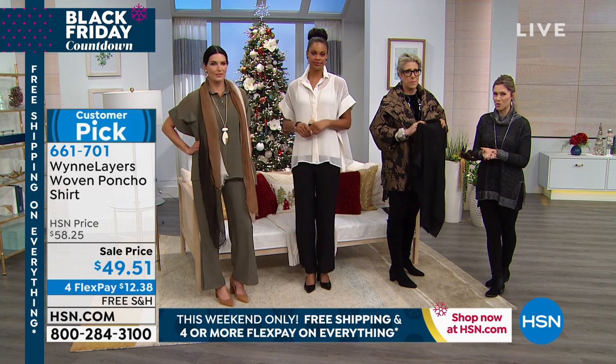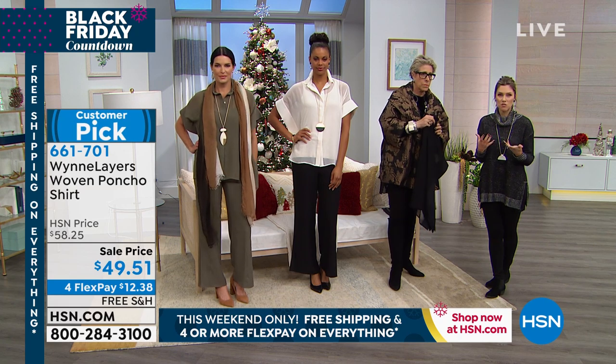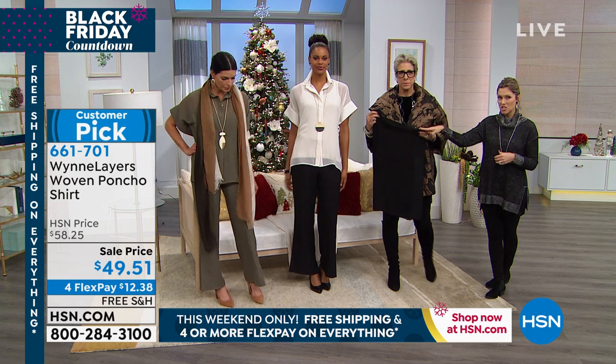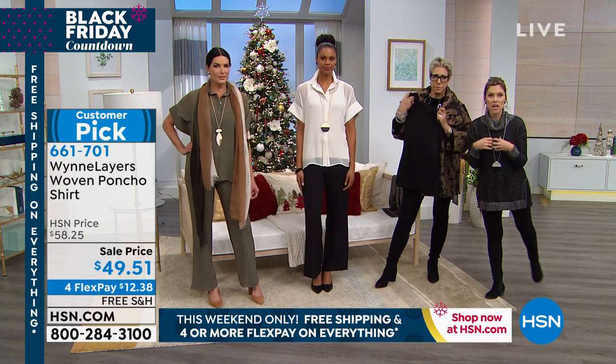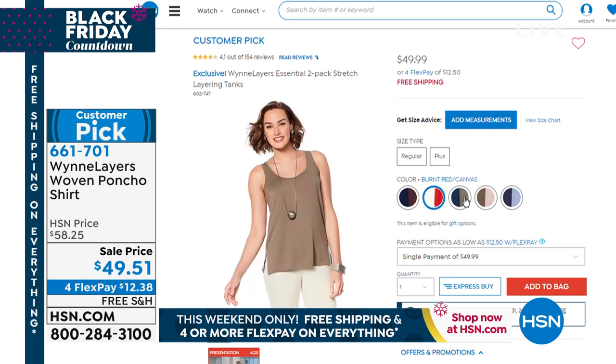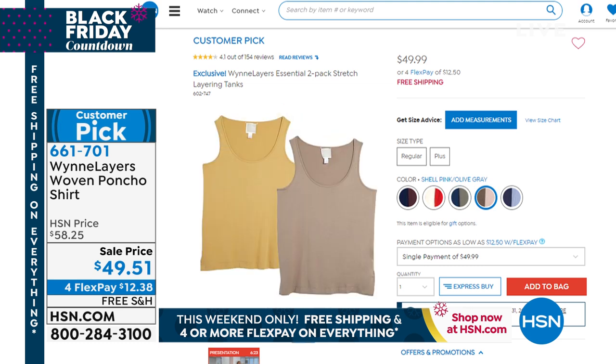I mean, we had Maureen call earlier, head to toe, MarlaWynne. That's how it is about a statement and how it makes you feel. But it has to feel good against your body. We did mention the tanks because you'll want to wear something underneath this great little top. So we do have the two-pack, I believe, available on hsn.com. These are the foundation pieces that you need. This is where it starts. These are essential pieces.